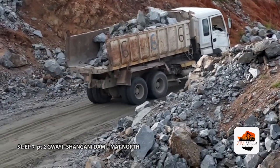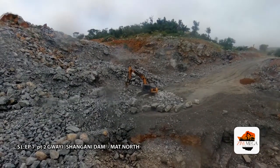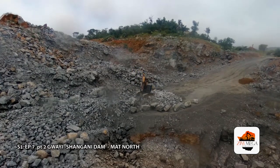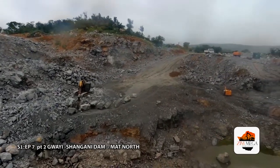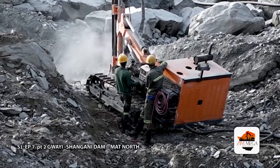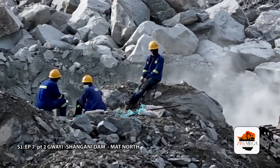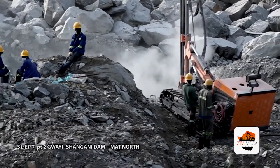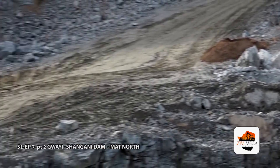And we blast the rock. We drill, like you can see the machine which is drilling the rock. We charge, we blast. You can see that one, they are charging now, the guys with the overalls there. After they finish drilling, they charge and then blast. Then the excavators come and load the rock to the crushing plant.